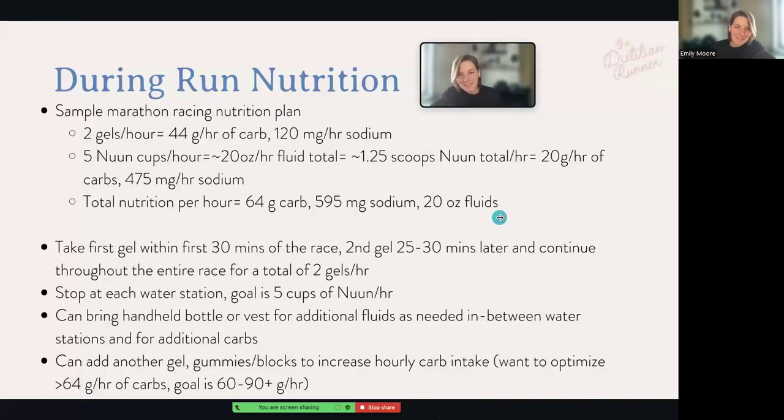So my recommendation would be take that first gel within the first 30 minutes of your race. Take the second gel 25 to 30-ish minutes later to hit that 2 gels an hour and continue throughout the entire race. I always get a concern, how am I going to carry all of that? And it's not that big of a deal once you get used to fueling well, once you get used to carrying it during your training runs. Again, we want to practice our race plan during training.